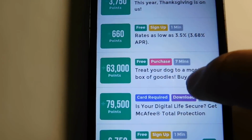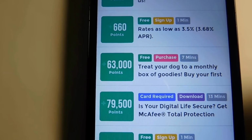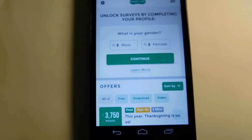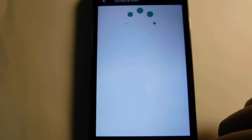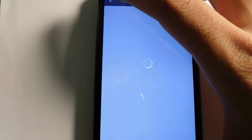And even here, wow, 63,000, we have to do a free purchase. That makes no sense to me, but I guess if it works, then it works. That's a free 63,000 points. Okay, you guys can try it out if you want, let me know how it goes. Now that's the way to earn offers, and now I want to show you guys how the automation works.